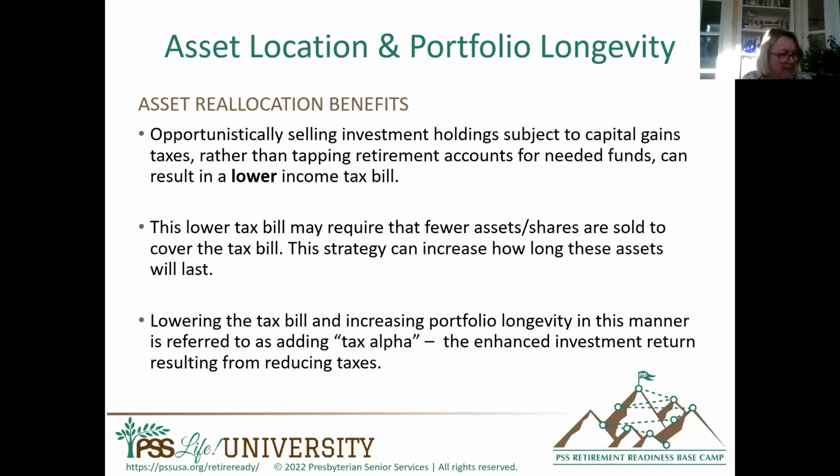The basic premise is if you are paying less in taxes, you will have to sell less of your assets to pay them. So you hold on to more of your money, which can remain invested and compound and help you have as much money as you need for the rest of your life. And by opportunistically selling investment holdings subject to capital gains rather than tapping retirement accounts for needed funds, you can enjoy a lower income tax bill. This lower income tax bill requires that fewer assets or shares are sold to cover the tax bill and will increase how long the assets last.